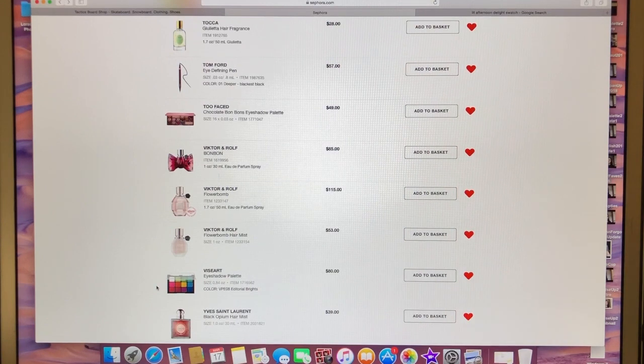And then the very last product that I have here is the Yves Saint Laurent. This is the Black Opium Hair Mist. Like I said, I like the hair mist idea. I've used a couple hair mists in the past. This one, I just got the Black Opium perfume through the Octoly website last November, and it is intoxicating.